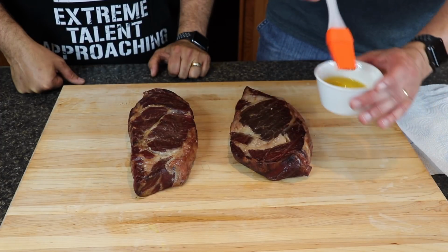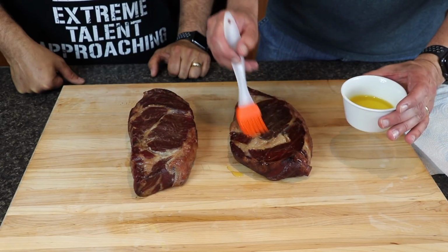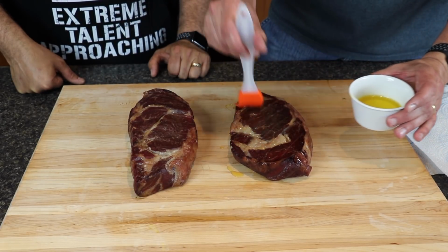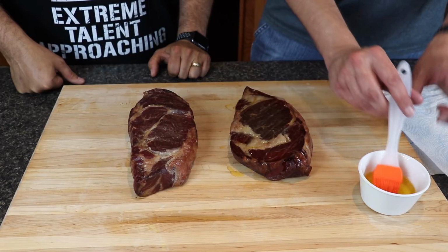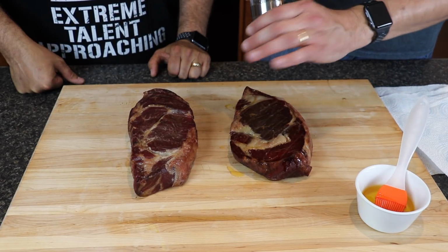Once we do that, we're going to coat each side with olive oil, like this. A little bit extra. And the olive oil has a smoke point in the low 300s, which is about where we want the surface of the steak to be for it to be seared, so that works well.